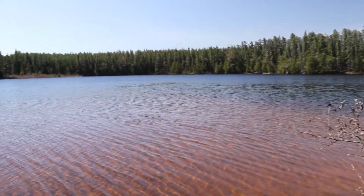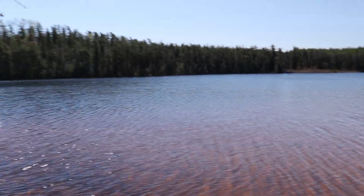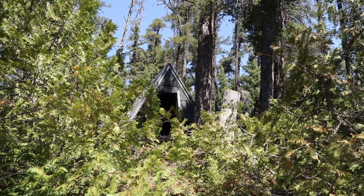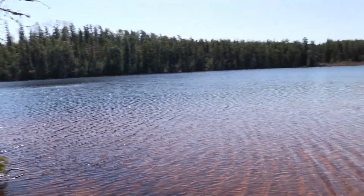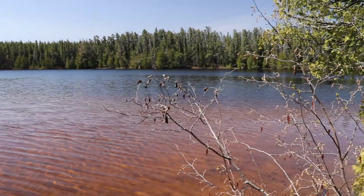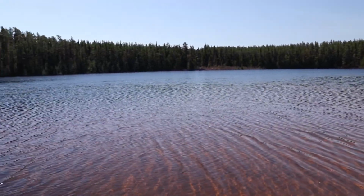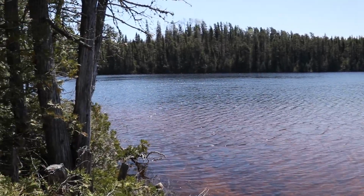But just a beautiful location. I'm down here at the edge of the beach, and the cabin is just up. You can see it there poking through the trees. Just a gorgeous location. Looking at the pop cans, it looks like no one's been here since probably the early 80s, maybe even the 70s. Great potential here for an off-grid, cute little A-frame cabin.